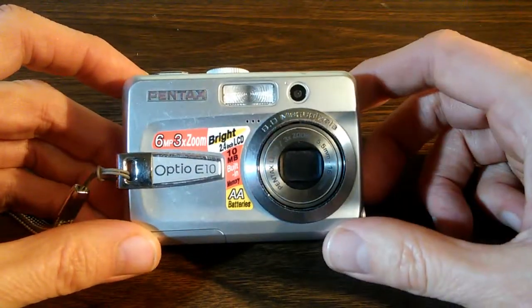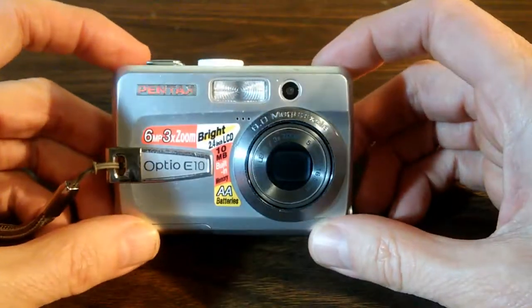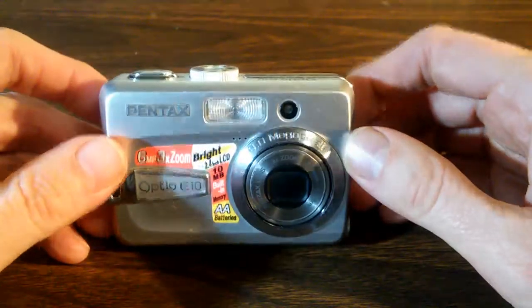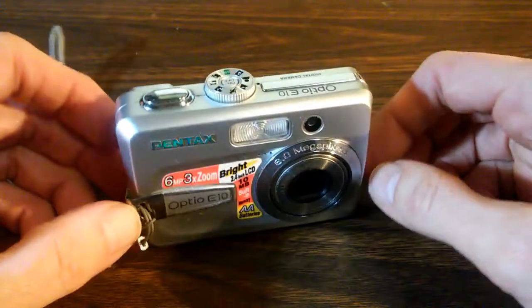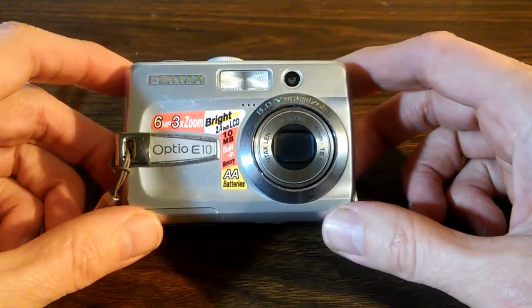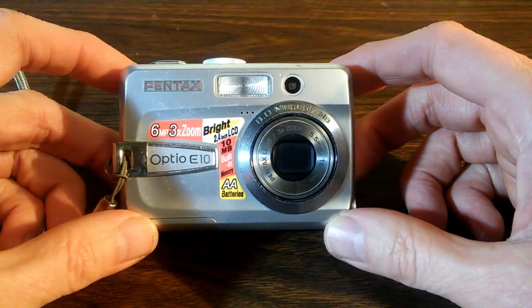I picked this up at a local thrift shop for all of $3. I think it's convenient to have a little camera like this around. Maybe keep it in your car, or at work, or in your office, whatever, for the occasional use when you may need a camera, particularly when you can pick them up so cheaply.